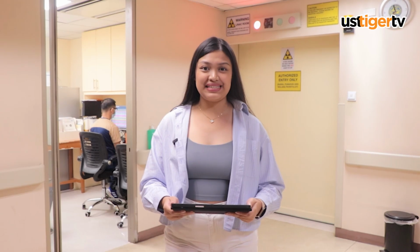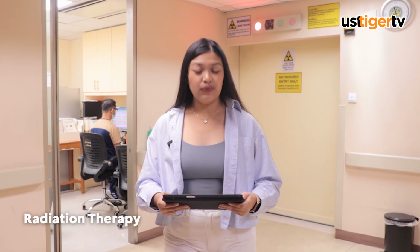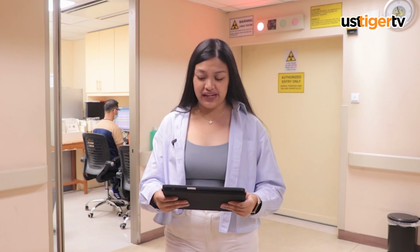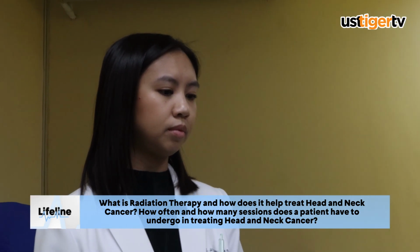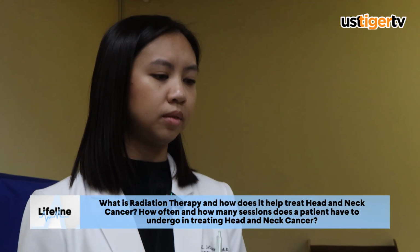After the thermoplastic mask is made, the patient is ready to go through radiation therapy, which takes place in this room behind me. The patient is alone during the session while a team of radiation therapists operates in this control room. What is radiation therapy and how does it help treat head and neck cancer? How often and how many sessions does a patient have to undergo in treating head and neck cancer po ba?